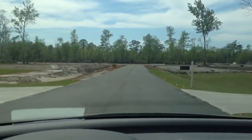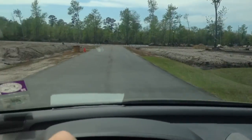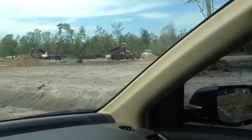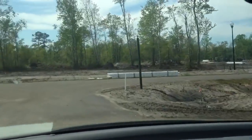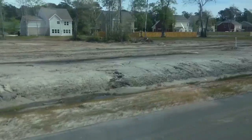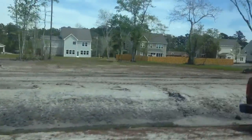And then this is gonna be the next kind of section here. I mean, the road's barely just going in right now. Just so you can kind of get an idea, they're still working on a lot of the infrastructure. Yeah, you can see they clear cut a lot of it. Left a couple trees on each of the lots, but these will all be lots backing up to those houses.